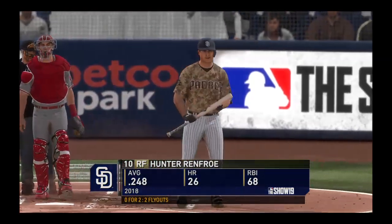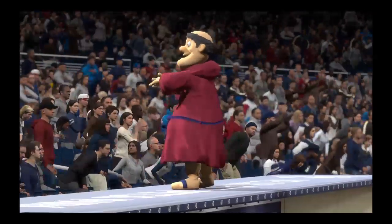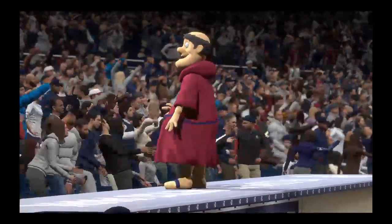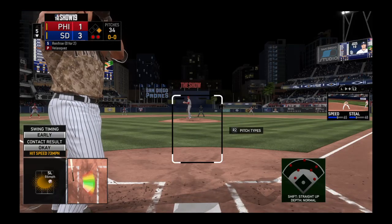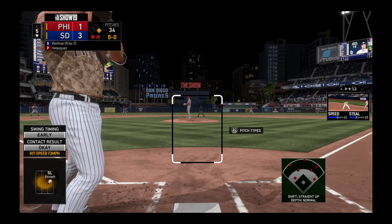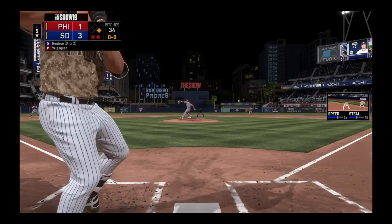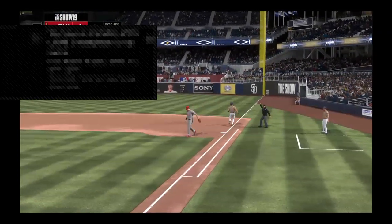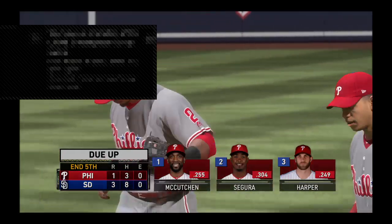Stepping in and ready for another shot, Hunter Renfroe, 0 for 2 on his line thus far. First delivery to him on the way. Hard on the ground towards short. Throw in time, and the side is retired. 1 left for San Diego as the lead remains 3-1.